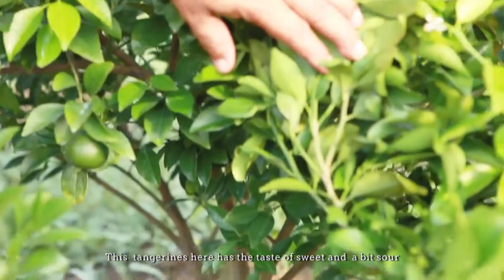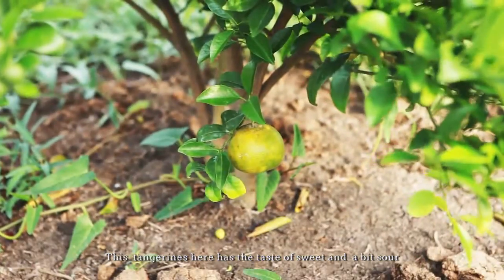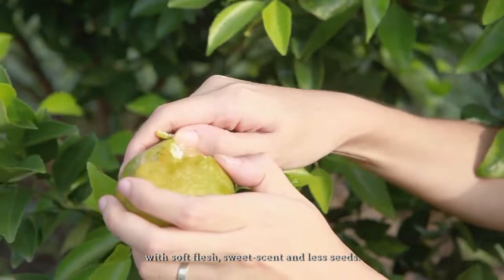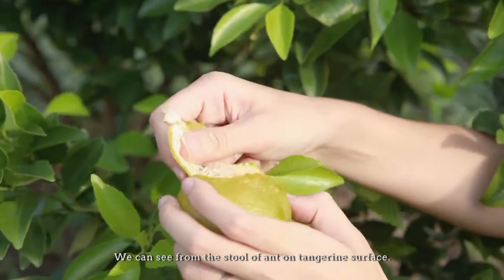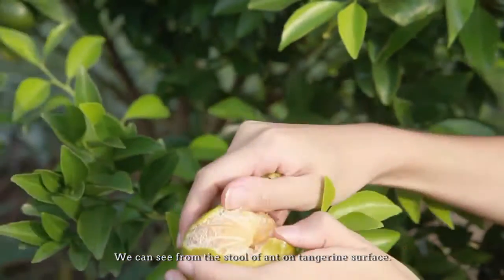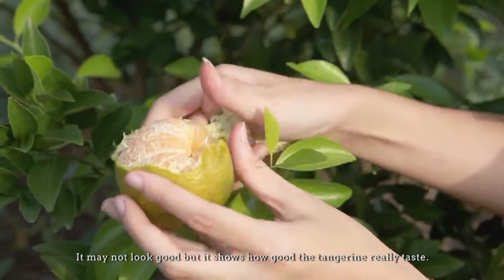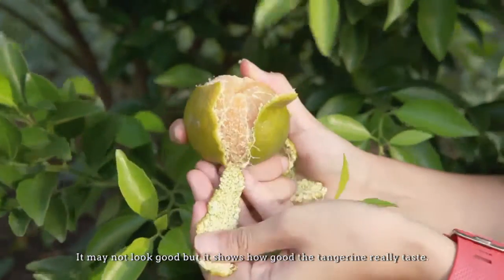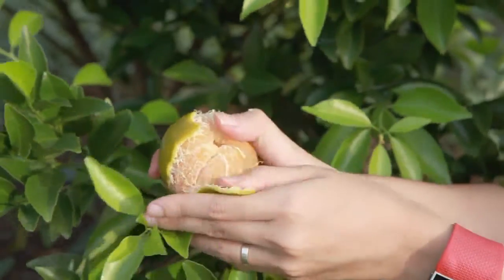This tangerine here has a taste of sweet and a bit sour, a soft, sweet scent, and fewer seeds. We can see from the stool of ants on the tangerine surface. This stool may not look good, but it shows how good the tangerine really tastes.